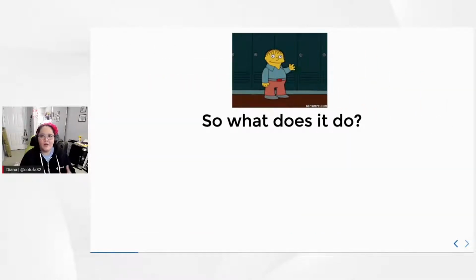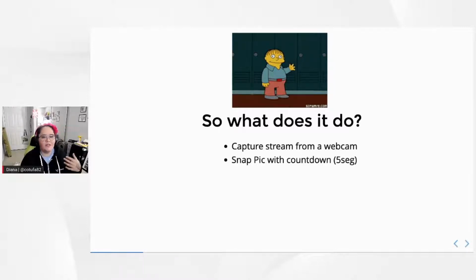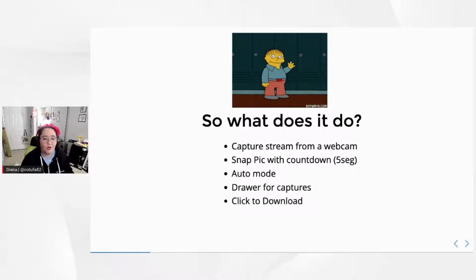So, what does it do? It's a photo booth, right? So we have to capture a stream from a webcam. We also need a snap pic button with a 5-second countdown. It has auto mode, so when it detects a smile, it will snap a picture. A drawer for captures, where we're going to put our pictures once we snap them. A click to download button, and an SMS sharing capability.